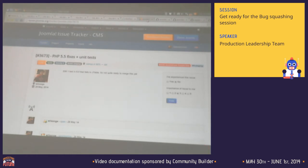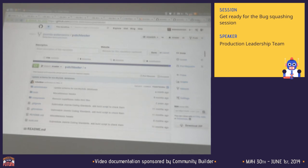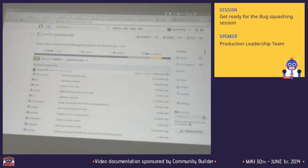In my mind, there are three steps. One is getting the most recent code, which, does everyone have an idea how to do that? Getting the most recent version of code. The second step is finding an issue and testing it. There's a second half that I can show you real quick that makes that easier, and then we'll talk about feeding back. I think you should show the patch tester. That's where I'm going.